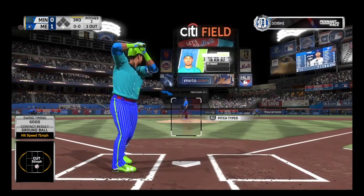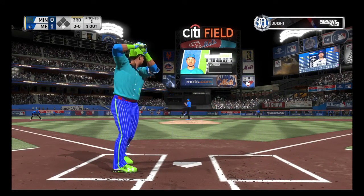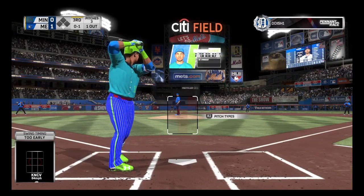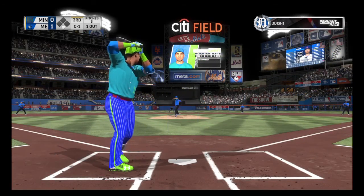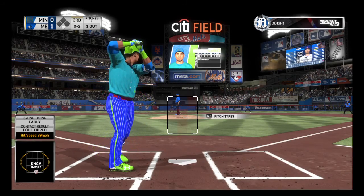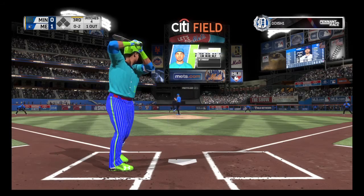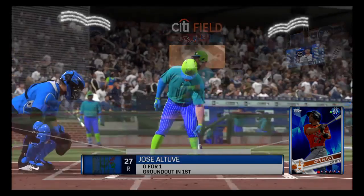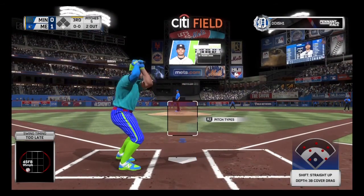In to try it again. Yulieski Gurriel, 0-for-1 for him here in this one. Started to go down after it, and he couldn't hold back. It's strike one. And this is chopped foul at the plate. He's in the hole now, down 0-2. Now a swing and a miss here as he's down on strikes. So it's two up, two down to begin the third.